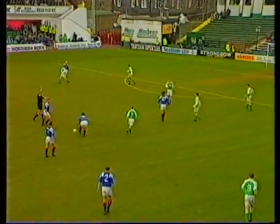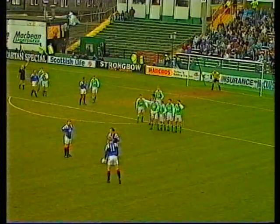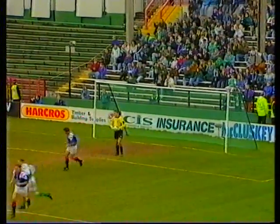Put up there by Hamilton as he challenged Hateley. And a genuine chance here for Rangers from the set piece, wind assisted. So every Hibs player back facing the ball now. Mikhailchenko could be the player to strike this, or David Robertson, left-footed. Across it goes to John Brown. Very good goalkeeping that by Chris Reid.